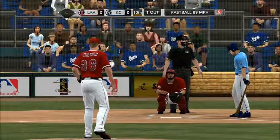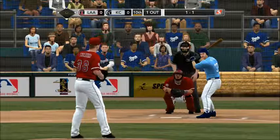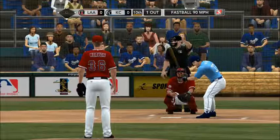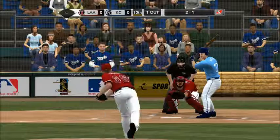Here's the pitch. 1-1 pitch, fastball. That's going to be low, 2-1. Low for a ball, and it's suddenly 3-1. Well, you've got to be careful right here. Look, you're down in the count 3-1. You just can't throw something in there and hope he gets himself out. This guy's too dangerous for that.